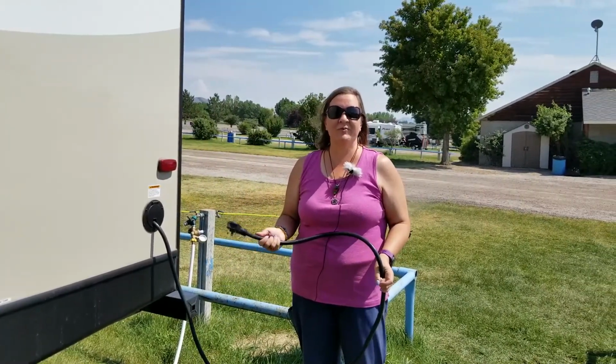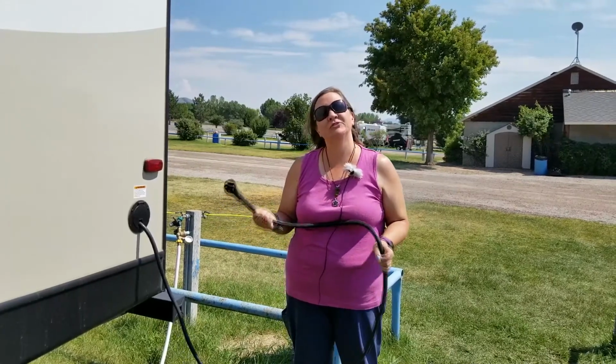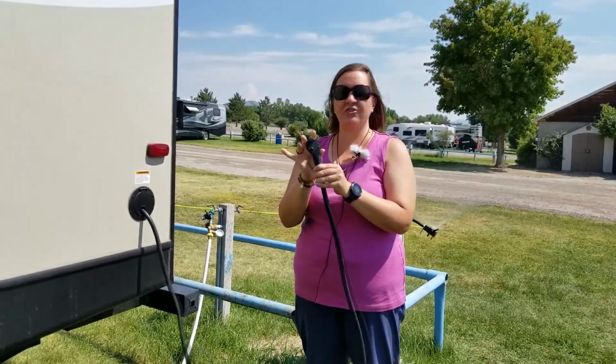So the second way we get power, and my personal favorite, is through shore power. Now this, as you can see, is a very large plug. This is a 30 amp plug.